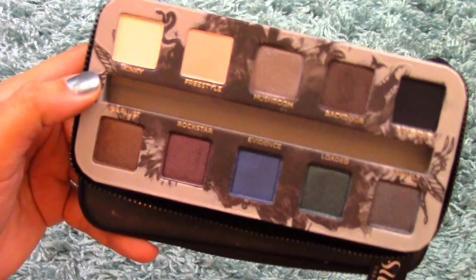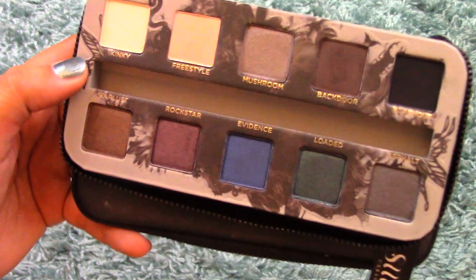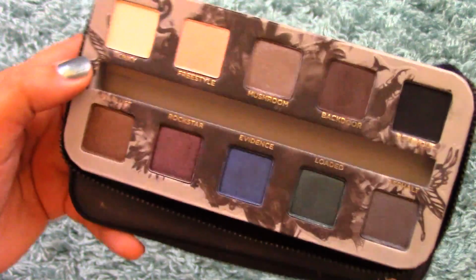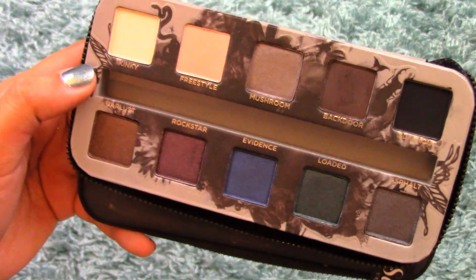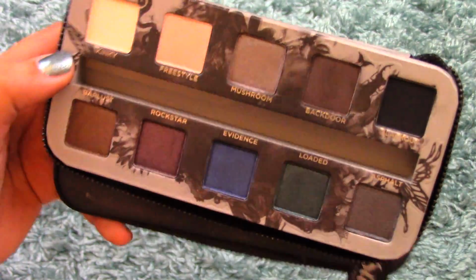I've used a couple of the browns, the blue, and the black for cosplay makeup as well, because it's very easy to use, because it's so pigmented and it's so almost cream-like. They sit really nicely on the eye and they last all day, especially when you're in a hot convention hall.